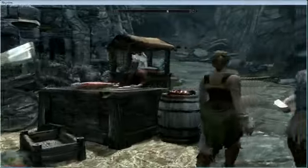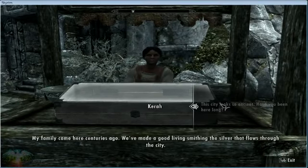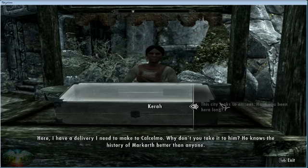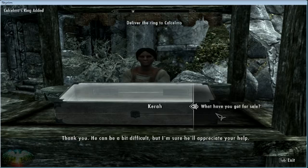Okay. My favorite drinking buddy. Let's get some meat. Are you looking for a gift for a friend, perhaps? Have you been here long? My family came here centuries ago. We made a good living smithing. City. But you probably wanted to know about the fancy carvings and stonework, didn't you? Travelers always do. Here, I have a delivery I need to make to Calcelmo. Why don't you take it to him? He knows the history of Markarth better than anyone. Thank you. Make sure he gets it. He can be a bit difficult, but I'm sure he'll appreciate your help.